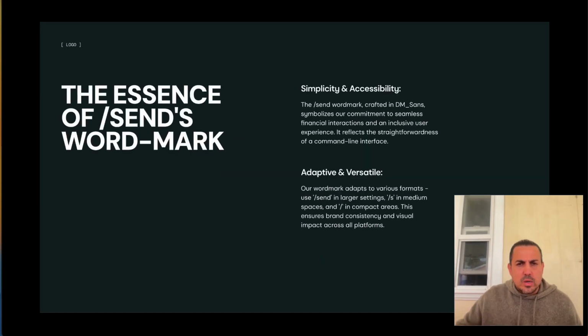So the essence of the Send wordmark: simplicity and accessibility. The Send wordmark, crafted in DM Sans, symbolizes our commitment to seamless financial interactions and inclusive user experience. It reflects the straightforwardness of a command line interface. Adaptive and versatile, our wordmark adapts to various formats. Use /send in larger settings, /s in medium spaces, and / in compact areas. This ensures brand consistency and visual impact across all platforms.